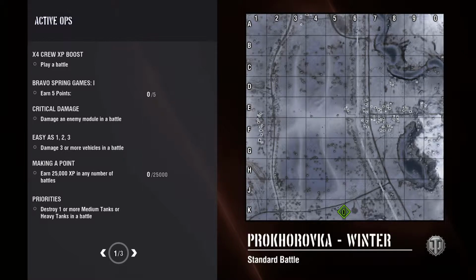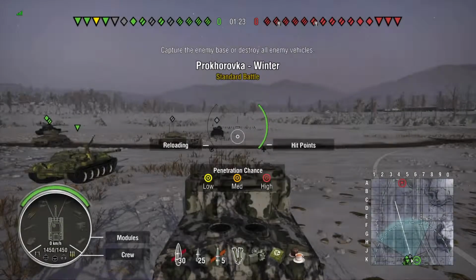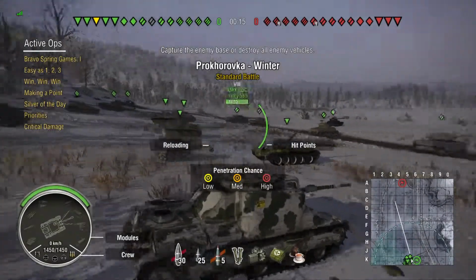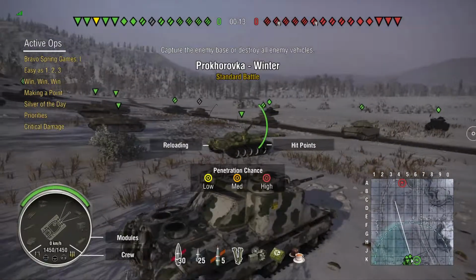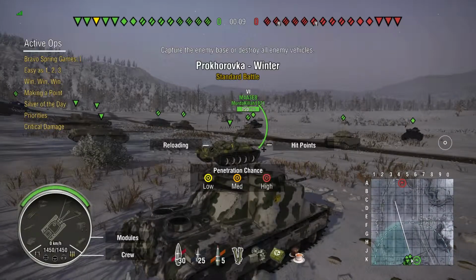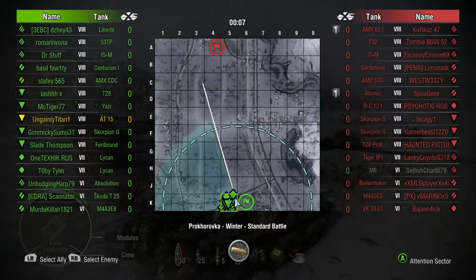We're here on Prokhorovka winter map and I'm in the AT-15 working on some crew skills so as to put it onto the Turtles later on so the Turtles won't be quite so bad. I'm also taking the opportunity to grind out the Rheinmetall Borsig and the ISU 152. Not sure what ammo loadout I'm taking on the IS-2 152. Anyway, it's been a while since I've been on the AT-15 on Prokhorovka.